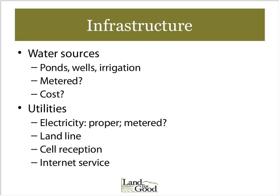Infrastructure, we talked a little bit about this already. What are the water sources? What is the quality of the water? Is the water metered or can it be metered? Especially in situations where you might be sharing a property with a landowner or other farmers, how are the use and the cost of the water monitored? In some communities, there are agricultural rates for water use. In other communities, there aren't. And so if it's off of municipal water, how much of a factor is that? That in itself could be a driver.